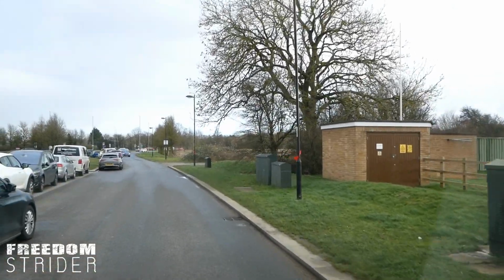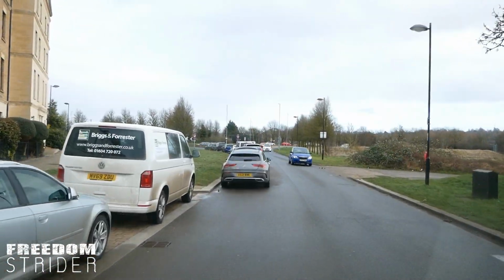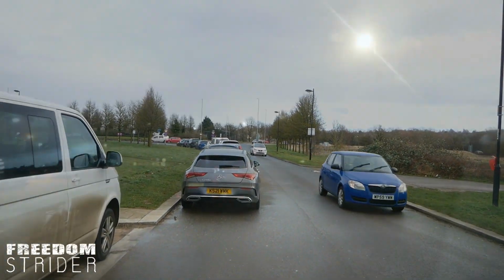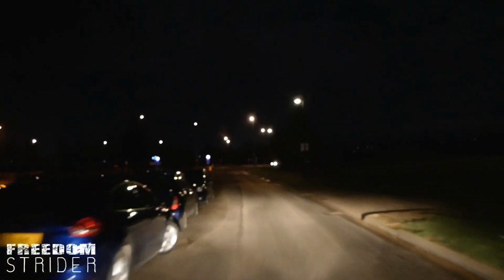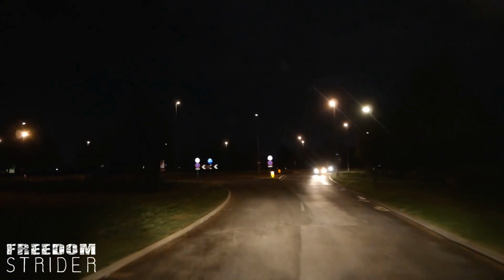What about further up here, to see if the houses get away from the road? Yeah, there's sort of a corner. Oh, we're by the main road. Oh, okay. So, not really. No. Turn. Let's have a look.